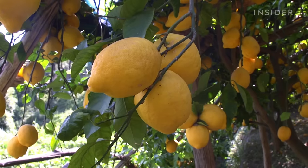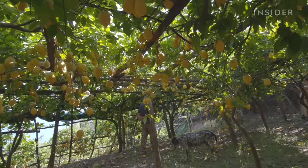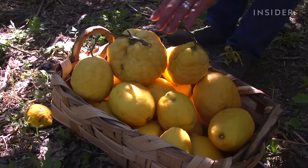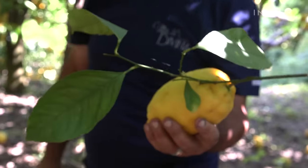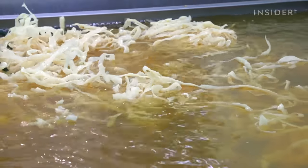The average weight of an Amalfi lemon is no fewer than 100 grams. And the lemons are typically harvested between spring and summer. When they're ready, lemons are harvested by hand, peeled, sealed, and then sent to Pallini's distillery in Rome within 24 hours.